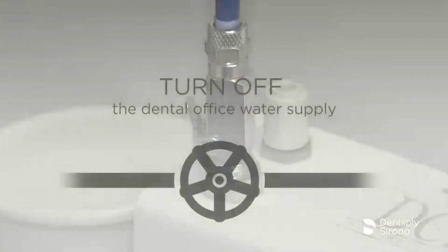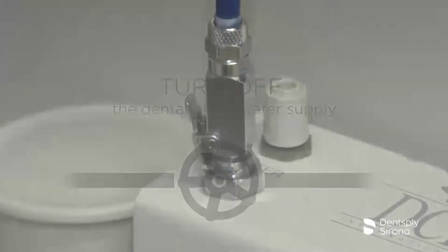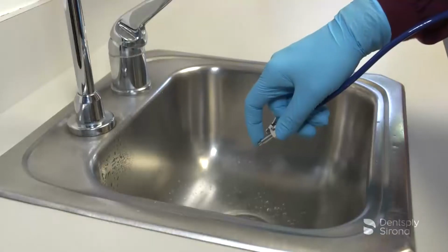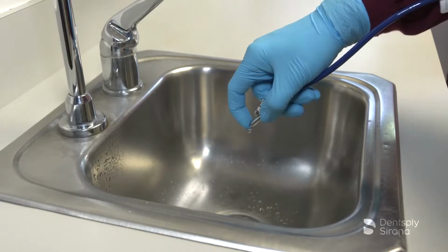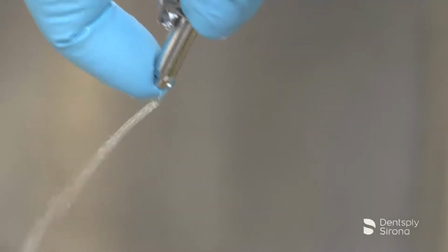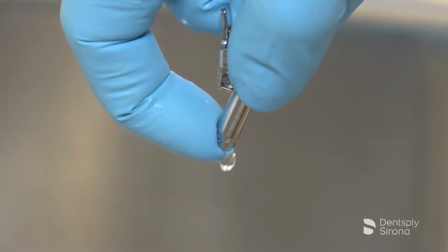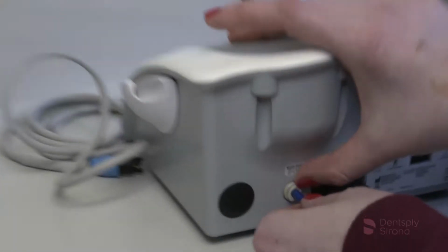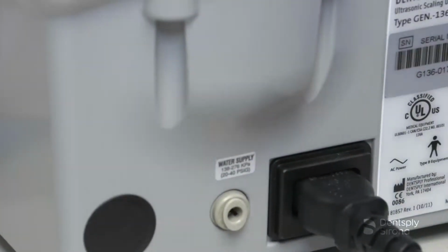To remove the water line from the Cavitron Plus system, turn off the dental office water supply. Disconnect the water supply line from the dental office water supply. If a quick disconnect connector is attached to the end of the hose, relieve the water pressure by pressing the tip of the connector in an appropriate container or sink and allow the water to drain. To remove the hose from the system, push on the outer ring of the system's water inlet and gently pull out the water line.